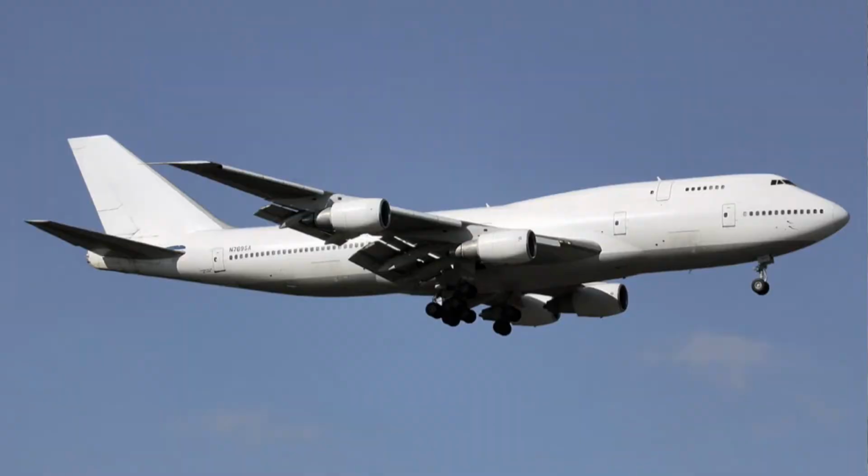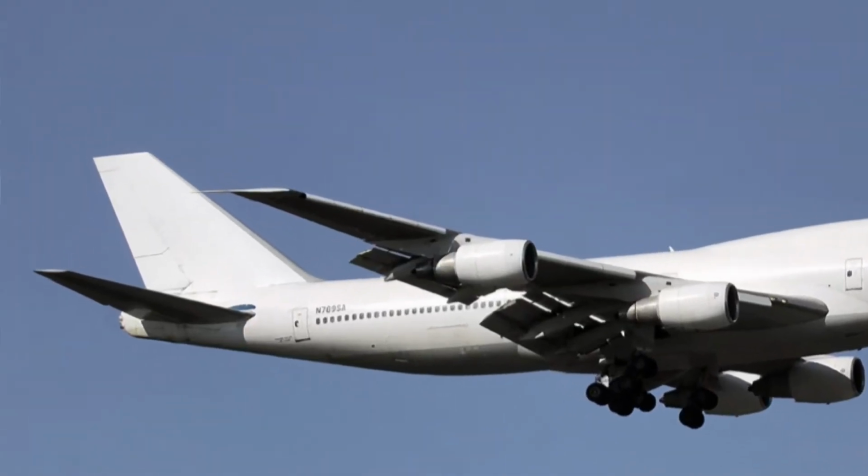So if you go back 30 years or so, time flies, no pun intended, wingtips just kind of ended. They were just where the wing ended. It was just a natural curve. And then as the ability to simulate aerodynamic flow over wings became more and more possible with the power of computers, aerodynamicists started to look at what actually happens to the airflow over the top of the wing.